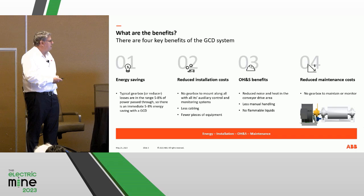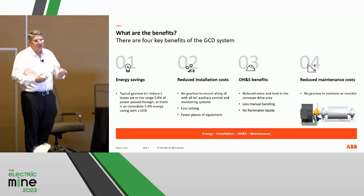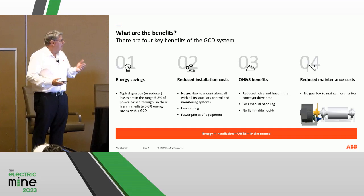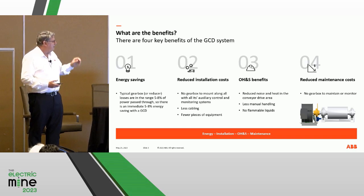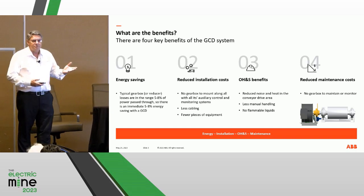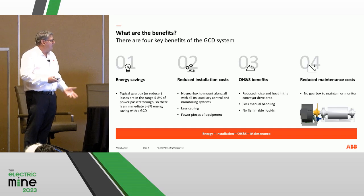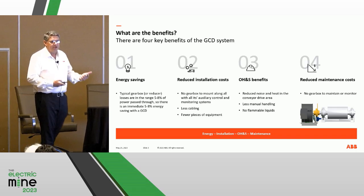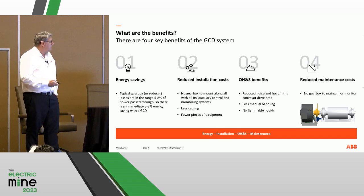In OH&S, which is a big topic in most places, because it's a more efficient system, there is less waste heat. There is less noise, which I'll talk about on later slides. And there are no flammable liquids, because there's no oil. And reduced maintenance. You don't have a gearbox to maintain, monitor, change the oil, and overhaul from time to time.